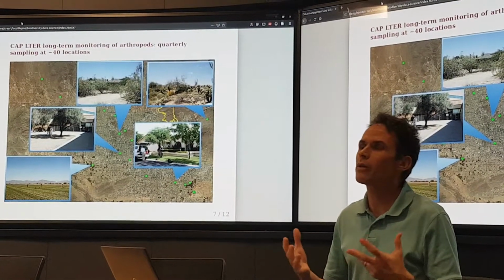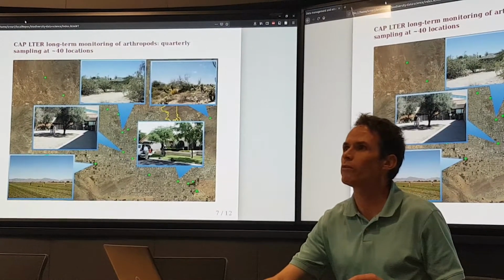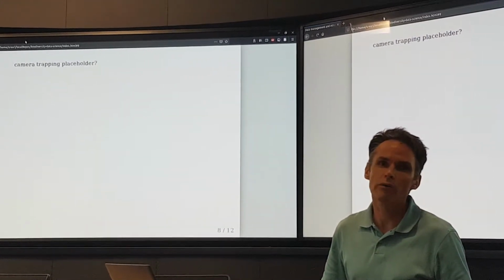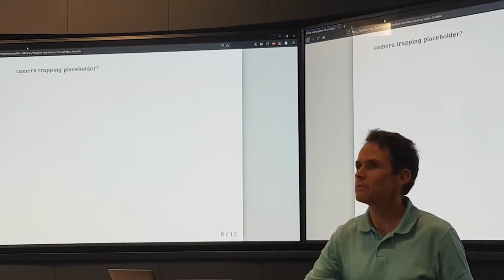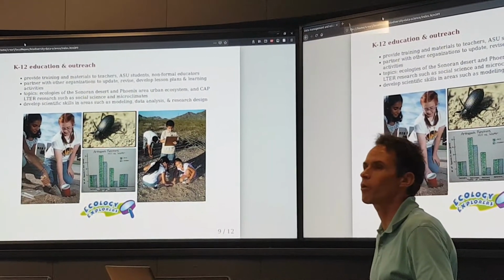So we're trying to look at the patterns and processes of these organisms in these different habitats throughout the valley. And we also do start new things every now and then. We're just about to embark on doing some wildlife camera trapping work and bat bioacoustic monitoring. Those are new programs. In fact, they're so new that I couldn't get the investigators to give me a slide, but I'm excited to see that stuff added to our portfolio.